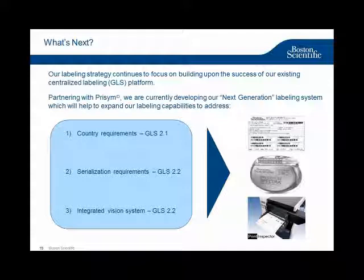The other thing is serialization. We have a few businesses, like our neuromodulation business, that use serialization. So we will be doing an initiative to include serialization into our global labeling system. And then lastly, we're looking at an integrated vision system on a next release. With the 6.1, you can tie into a vision system or external. But what we wanted to do is have an integrated system so that the systems both talk. And we're doing that really by partnering with Prism ID.